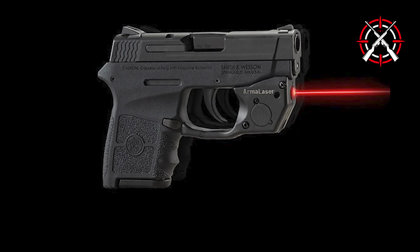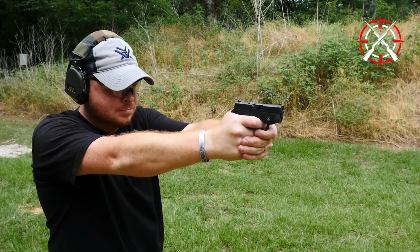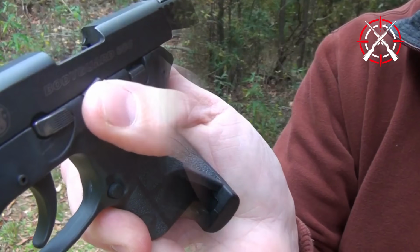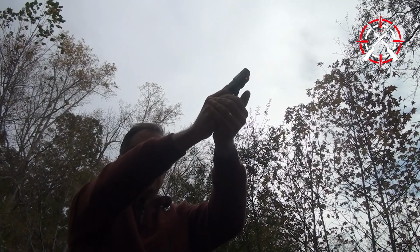One standout feature, a built-in laser. It's mounted right into the frame and activates with a press of a button. Perfect for quick aiming and low light. It also includes drift-adjustable iron sights, a slide stop, and a loaded chamber indicator for added safety. It's not a match pistol, but at close range it runs smooth and gets the job done.